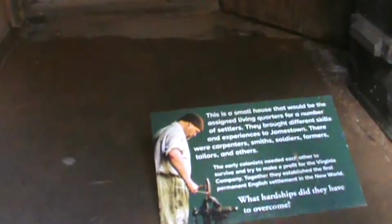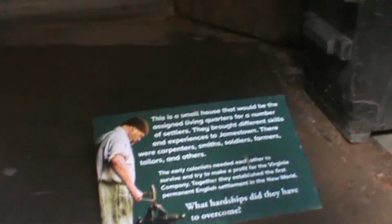This is a small house that would have been the assigned living quarters for a number of settlers. They brought different skills and experiences to Jamestown. There were carpenters, smiths, soldiers, farmers, tailors, and others.